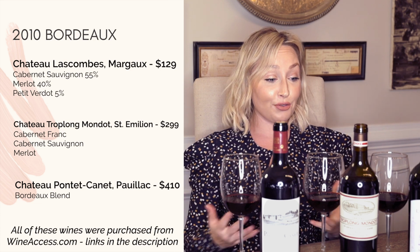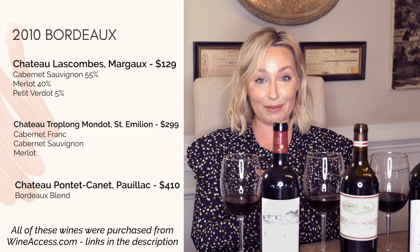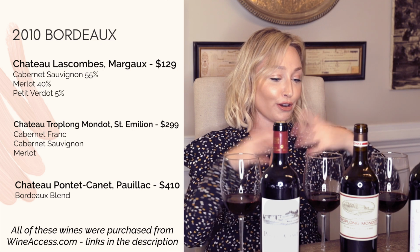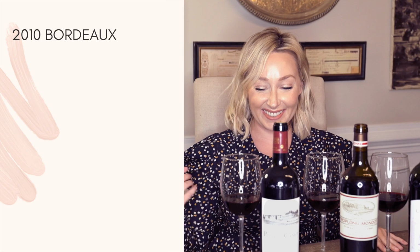So all three of these coming from Wine Access, I know for certain the Pontet-Canet came directly from their cellar, so it saw nowhere else in between. So these are at optimal drinking perfection, and I am excited to get into them. Let's do it.